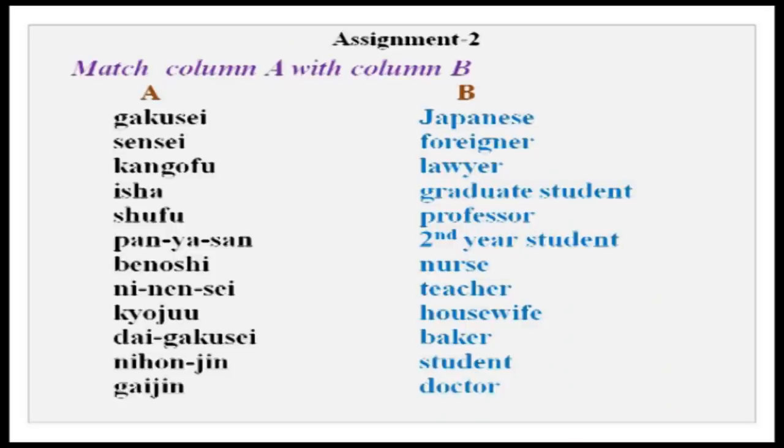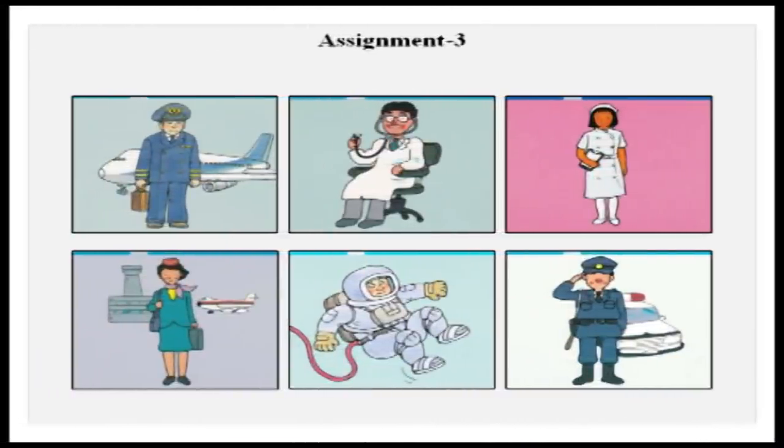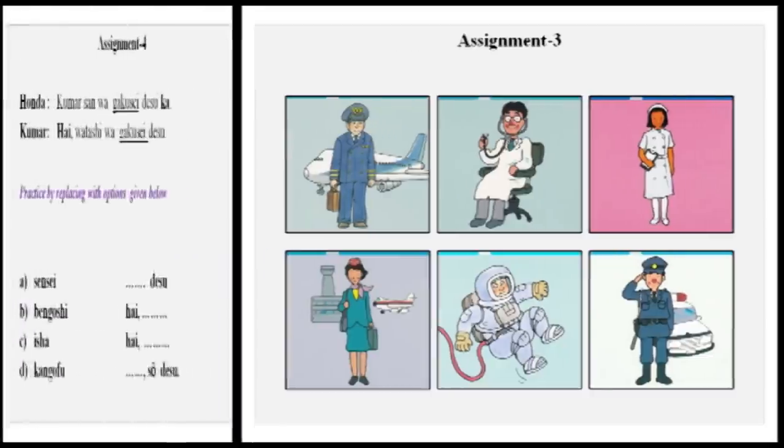Assignment 2 is again match A and B. It's very simple. You have done this earlier in primary school, I'm sure. Match group A with group B. So it's similar to that. Group A has Japanese words here listed for you. Group B has the meanings, so I want you to match these. Then as we did earlier, given you some pictures, you have to name the pictures, you have done it, so please try to do it without looking at what is given.